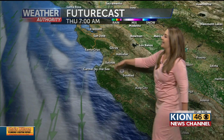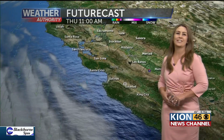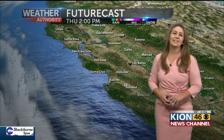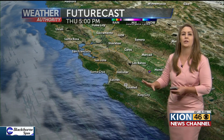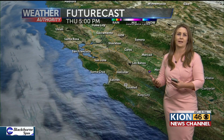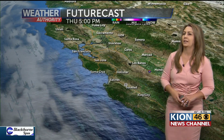Taking it back to today though, clear skies around the coast and our inland locations. We're going to keep those clear skies throughout the afternoon. It is going to be a very beautiful and comfortable day. It will take a little time before we start to warm up, but once that sun is up, we are going to see those temperatures warming up fairly quickly as we head into that lunchtime hour.